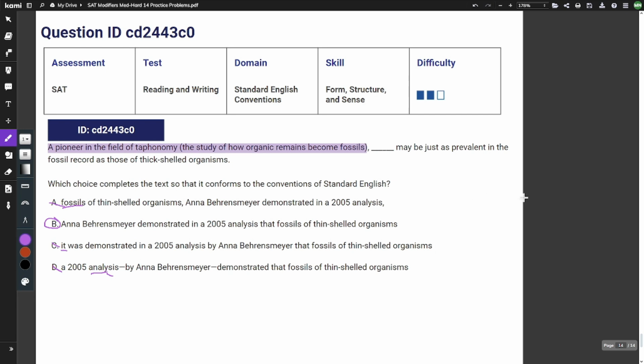Alright, that was all 14 questions of modifiers. And this is another type of question that could come up on the punctuation part of the SAT, which would be questions 16 to 21.